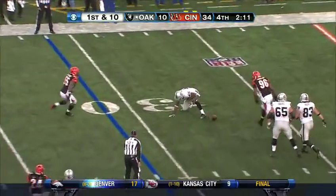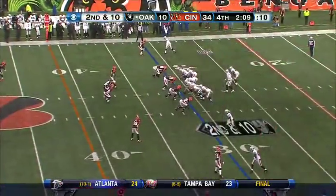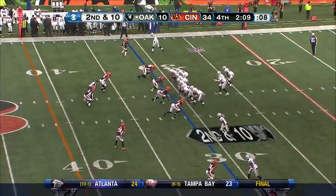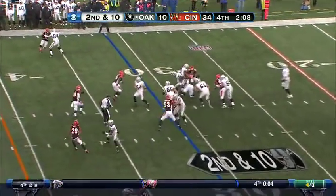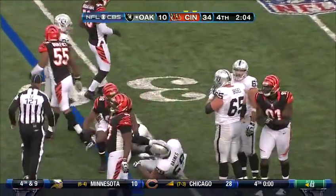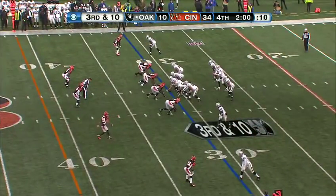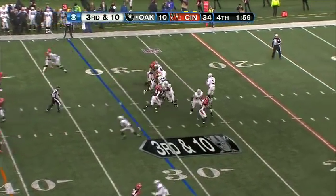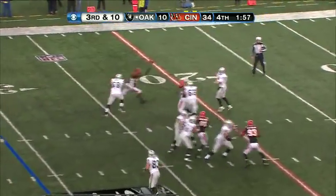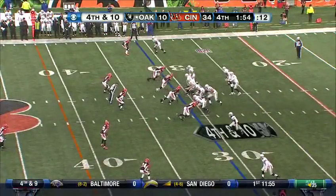Palmer, incomplete. Had to try to check it off to Reed. Since last year in the first half of this year. Keep it on the ground. Reese, and that will take us to the two-minute warning. Third and 10 for the Raiders. Carson Palmer, incomplete. Tough trip to Cincinnati for Carson Palmer.